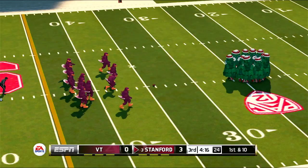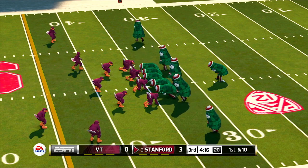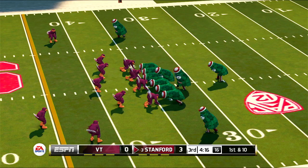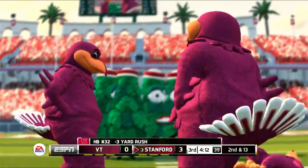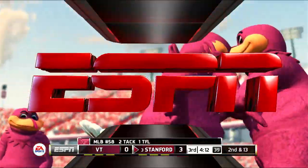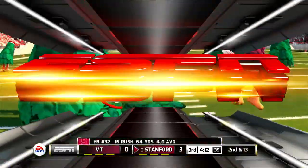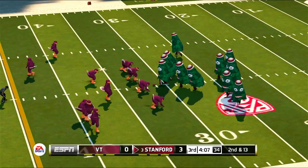Both squads are digging in now. Let's see what happens on this next drive. Stanford is up a field goal. Well, the question now is, how will they respond after losing a couple on that run? That brings up second and 13. From their own 31-yard line, second down.